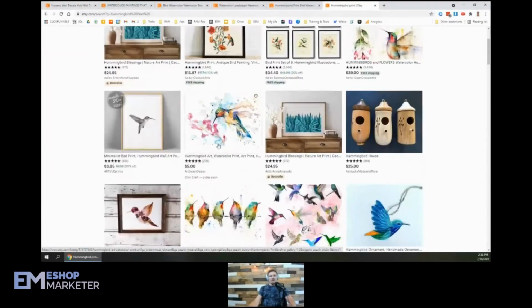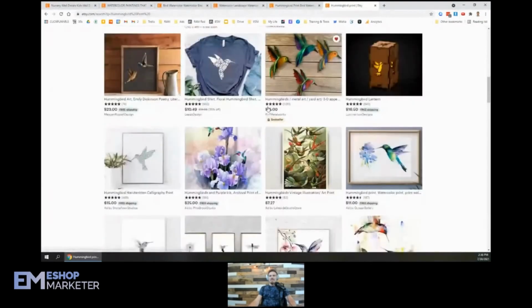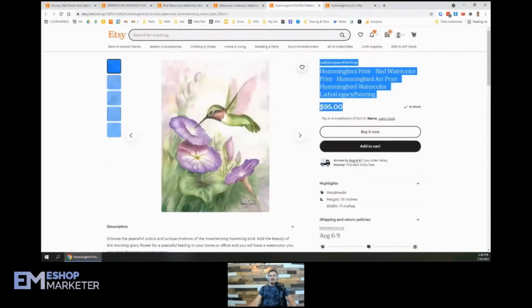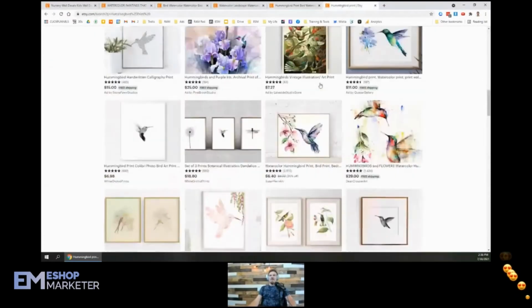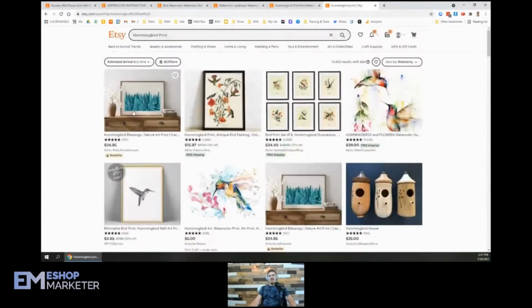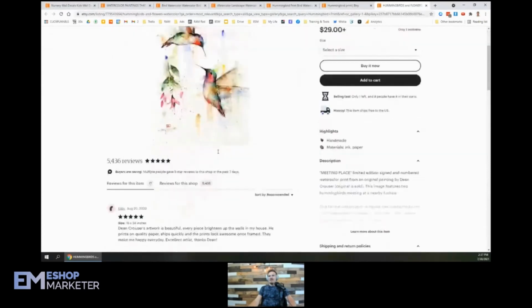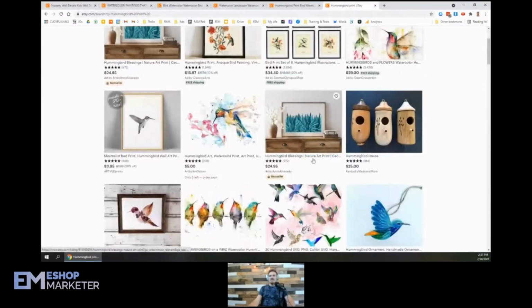Now one thing I will say is you may have a challenging time making sales on this product if you're a lot more expensive than the average. It doesn't mean you won't make sales. It just means that you're going to get less sales. If we go over here and we look at the average price point for most of these hummingbird prints, this is a really pretty one. This one's a little bit more expensive. That's $29. And it looks like it's similar. Obviously, it's not quite like yours, but it's similar.